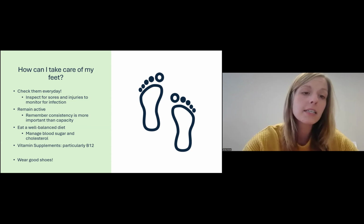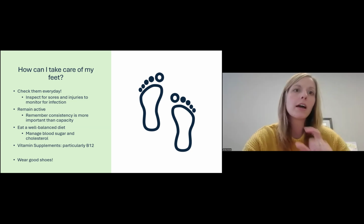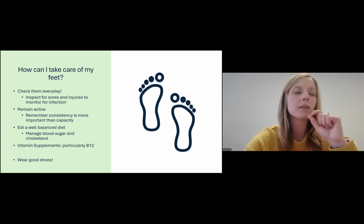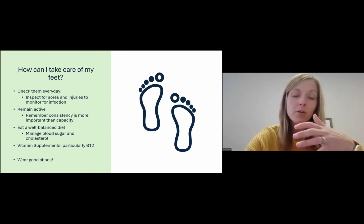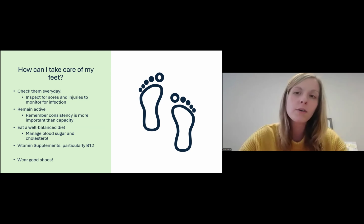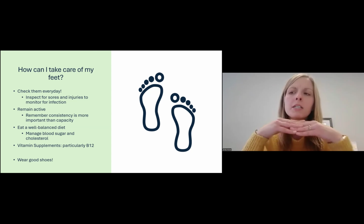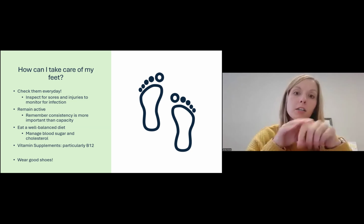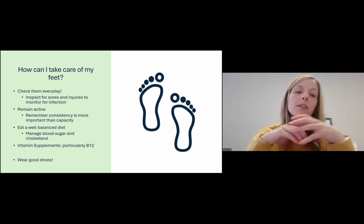Eating a well-balanced diet, particularly managing blood sugar and cholesterol, has a direct impact on circulation and therefore nerve health. Those nerves have their own blood supply to keep them healthy too. If your blood sugars are too high, it can create an increase in the viscosity of your blood. It's almost thicker and syrupy, you can imagine, so it makes it harder to flow, particularly through the small microvessels. Keeping good blood sugar and cholesterol can help that circulation.